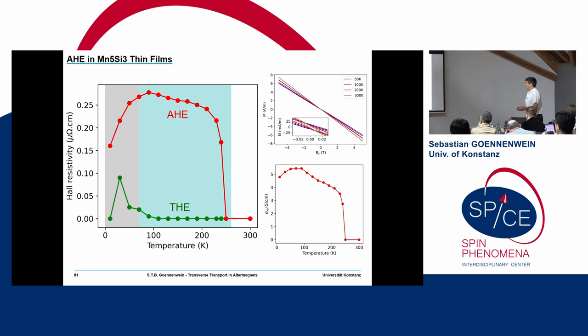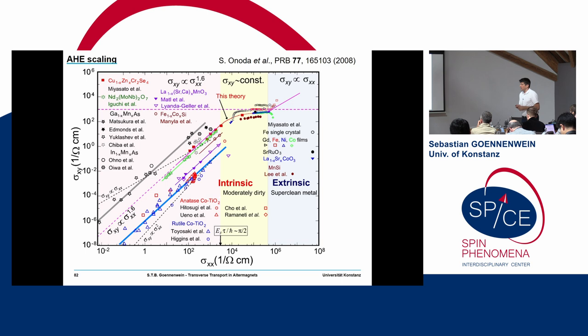And then you can convert the anomalous Hall resistivity into conductivity, because our theory friends like the conductivity, and you can plot this conductivity into what I call the Hall scaling plot. So this is again this paper by Onoda and co. from 2008, where they compiled a whole zoo of different ferromagnetic materials. So conventional metals, gadolinium, iron, cobalt, magnetic semiconductors, gallium manganese arsenide, and then different oxides and so forth. And the outcome is that there seems to be a pretty universal scaling with different regimes that only depend on the exact magnitude of the longitudinal and the transverse conductivities.